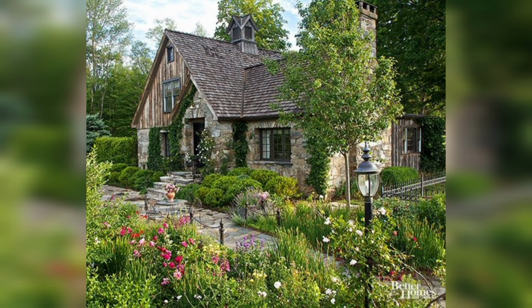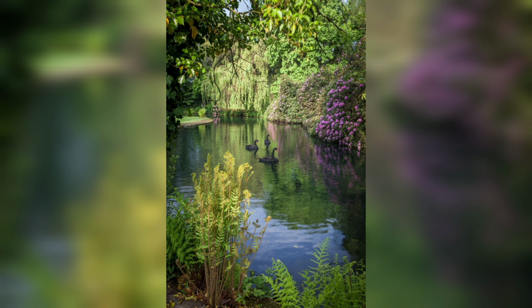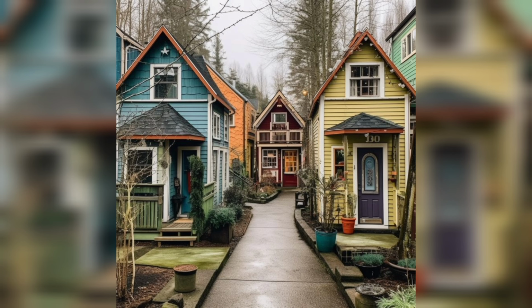Color and texture. Color schemes in a garden can range from monochromatic to a vibrant mix, while textures, smooth, rough, glossy, etc., add depth and interest. Light and shadow. The play of light and shadow throughout the day and across seasons adds a dynamic element to garden aesthetics. Thoughtful placement of plants and structures can optimize these effects.